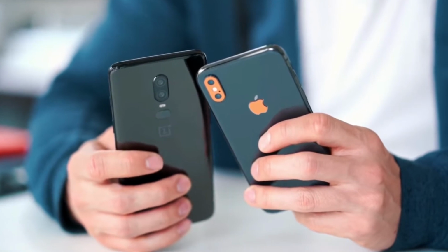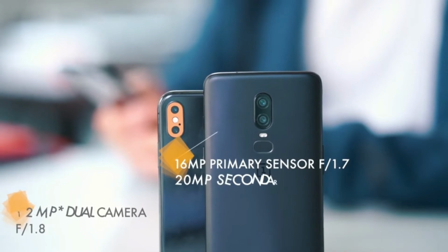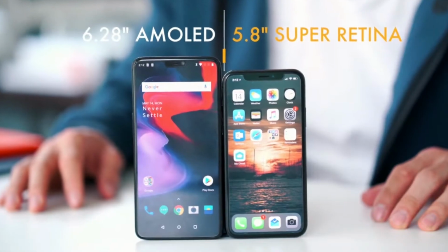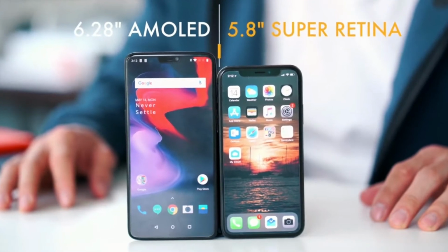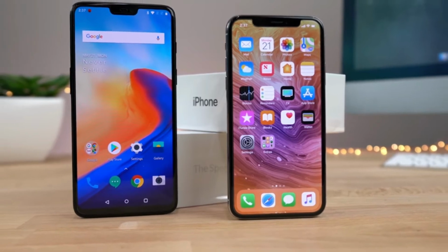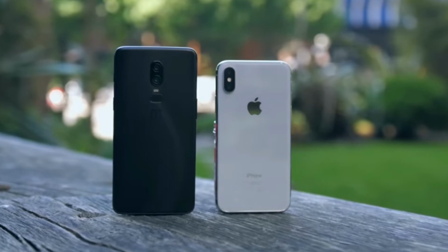If you like iOS, the Apple iPhone X is the obvious choice. If you like Android, OnePlus has a wonderful near-stock Android experience. Apple has the fastest software updates, but OnePlus is one of the best outside of the Pixel. In fact, it already has access to the Android P beta.